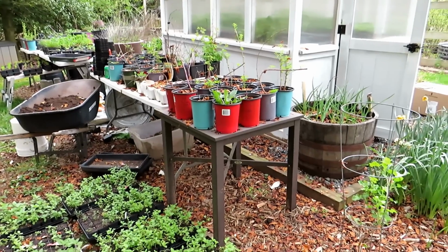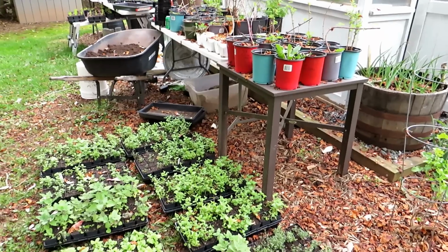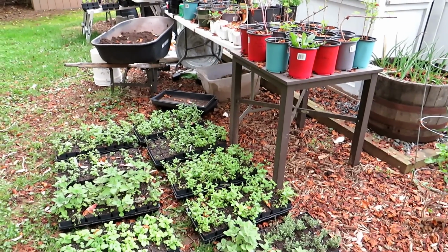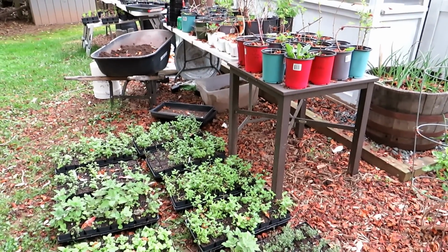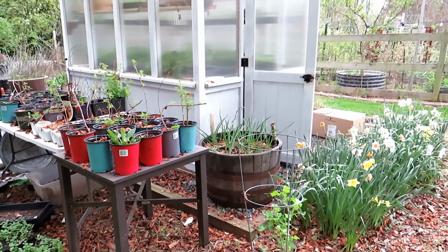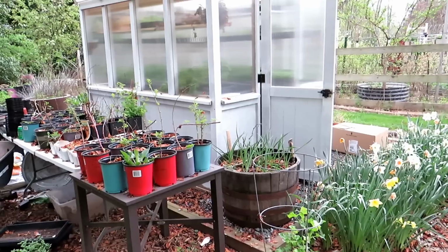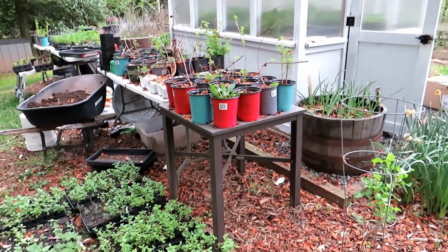So I've been pretty busy. I've moved out of my greenhouse. All of my perennial herbs and flowers are in 2.5-inch pots. Hopefully I'm going to be selling these in some capacity or giving them away. But they don't need to be in a greenhouse anymore. My part of the video is actually being shot in April, so it's really warming up. They don't need the warmth of the greenhouse, so everything is coming out here.